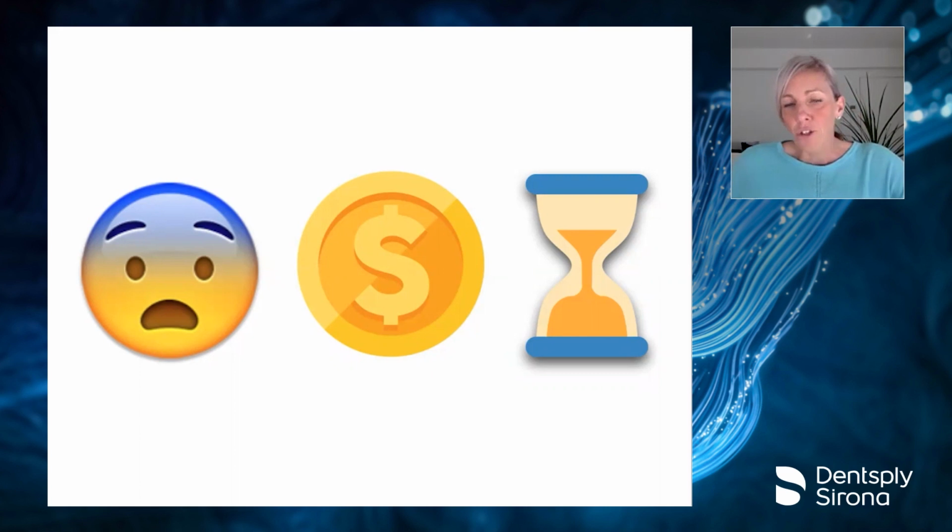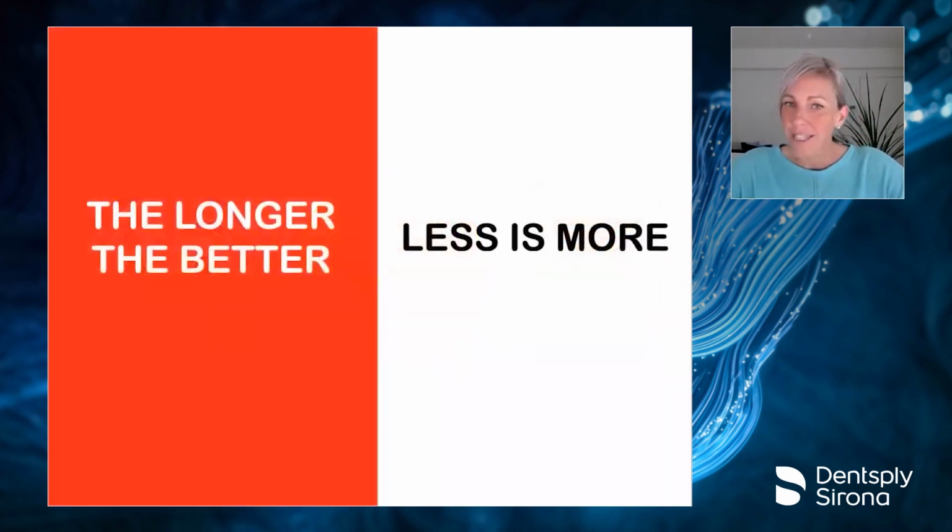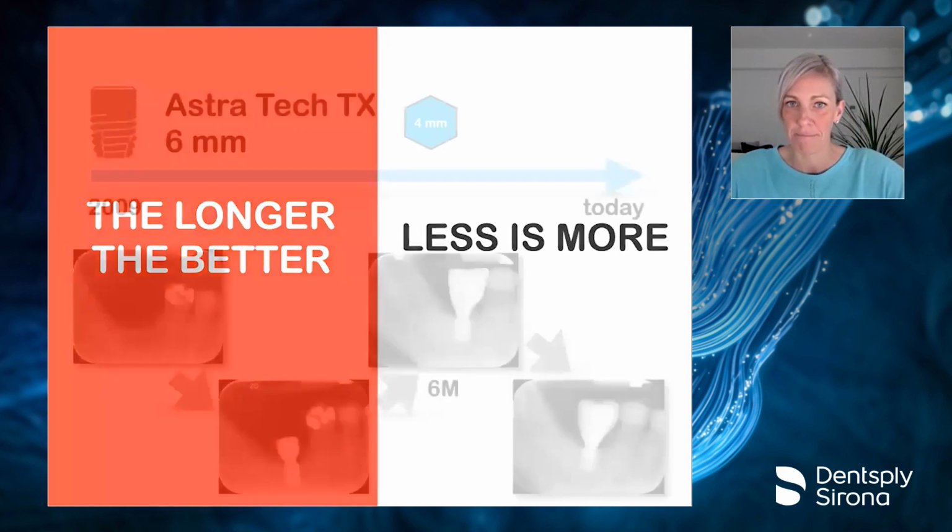In my practice I try to make things simple and more straightforward, to make sure that people will go on with implant therapy. So today, the only reason why I will use longer implants is to achieve primary stability, to do immediate loading. So less is more by using short implants. Less complex surgery, less morbidity, and less time and cost. So you will have more case visibility, more case acceptance, and more happy patients.